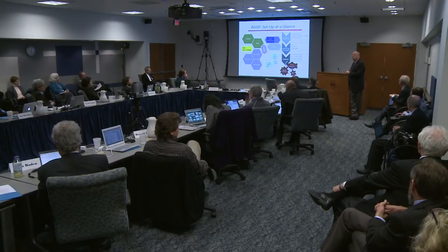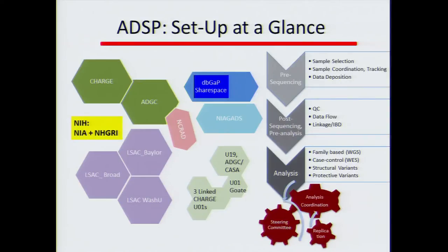All of the sequencing is complete for all of those projects. In fact, it was completed a little bit ahead of schedule. And I would say we're in the stage that would be considered QC and the release of very early data sets. In the meantime, NIA has funded analysis centers, multiple analysis centers that I won't go through in great detail, but there's three analysis groups that have been funded.